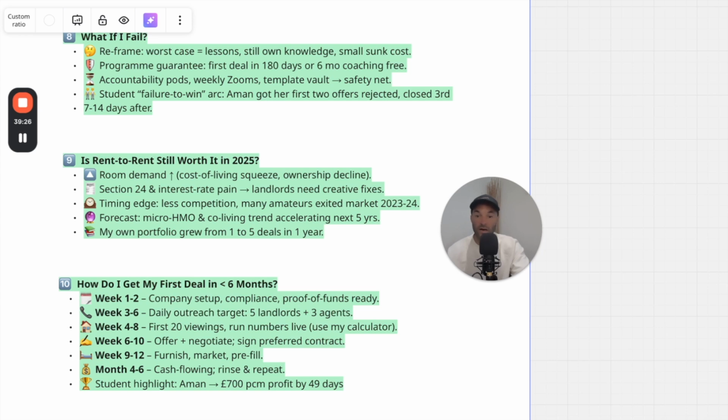So demand is still high. There's also thousands and thousands of landlords that are becoming fed up with self-managing their properties.